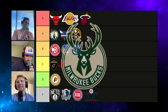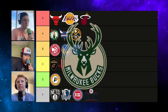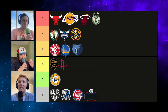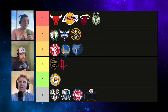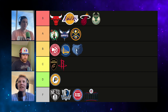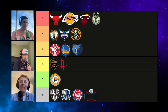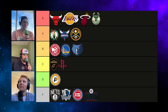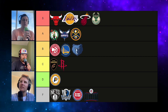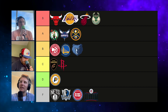I love how intimidating it is. I love the color scheme. It is another S tier logo for me. Yep, I think this is my favorite in the entire NBA. I love the colors. Just because of the colors alone. That green and cream is so phenomenal together. And that deer, they found a way to make a deer look intimidating, which is pretty hard to do. It's so cool. Yeah, I think this is my S. This is probably my favorite logo in the NBA. S. Yeah, that's weird. We've had two consecutive S consensus.